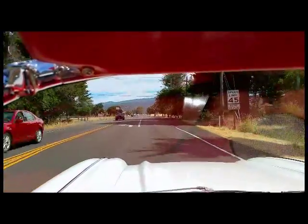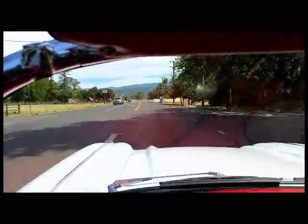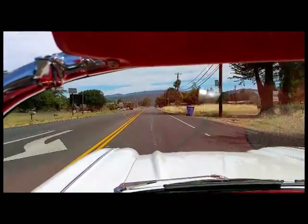Just an absolutely beautiful driving car, beautifully frame off restored.